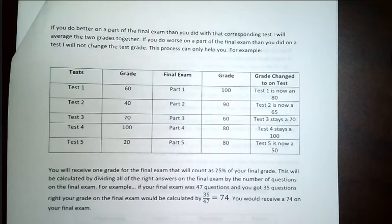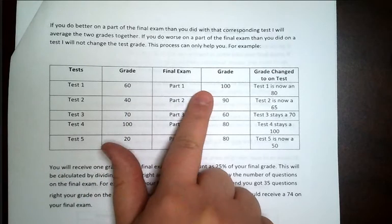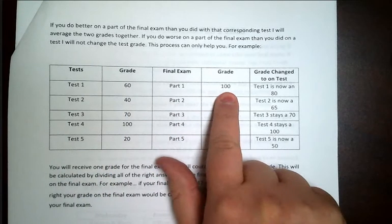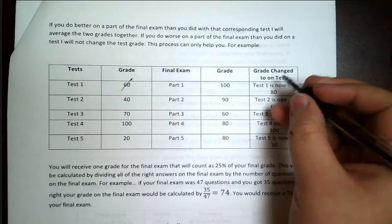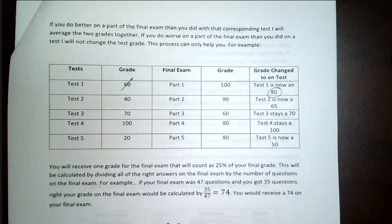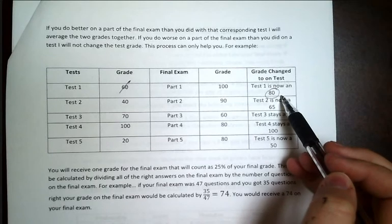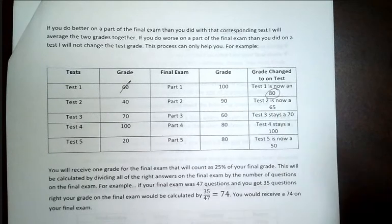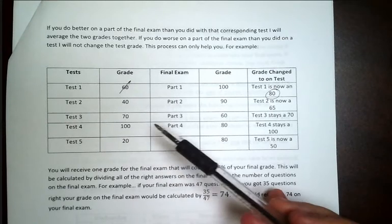So let's say on test 1 you made a 60, and then when you took part 1 of the final exam you made a 100. What I'll do is I will completely delete that 60 out of the grade book, and I'm going to replace it with an 80. All of these grades that you get on each of these parts, I will put in the individual comment section on your test. So if this is what happened for you on test 1, then I'm going to put that in the test 1 comment section.